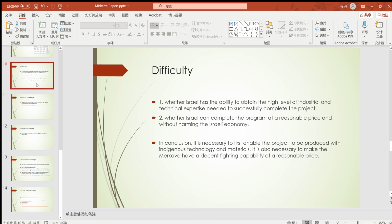And during the development of the Merkava project, they also experienced a lot of difficulties and challenges. In the beginning, there were two main difficulties. First is whether Israel has the industrial ability and technical ability to complete the Merkava project. And second is whether Israel could complete the Merkava project at a reasonable price without harming their own economy. Because Israel is a relatively small country, and it only has a relatively small industrial size and economy compared with a big country like America or Russia, the USSR at that time, or China. So in conclusion, for Israel, it's necessary to enable the Merkava project to be produced with their indigenous technology and material, and also make the cost of the Merkava relatively low.